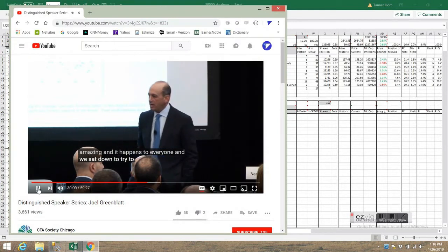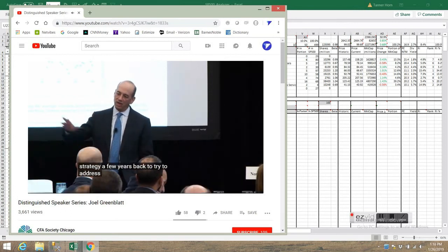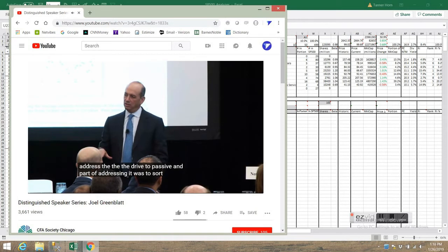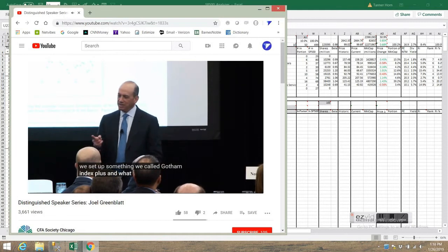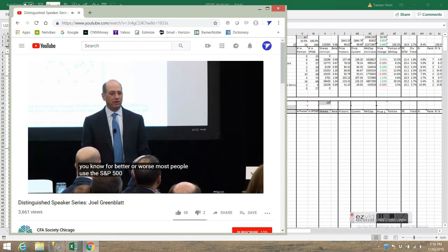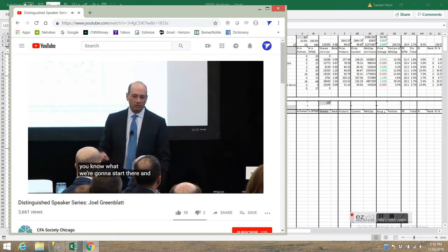And we sat down to try to figure this out. And we actually came up with a strategy a few years back to try to address the drive to passive. And part of addressing it was to sort of partially give up. And so what we did is we set up something we called Gotham Index Plus. And what we did was we said, you know, for better or worse, most people use the S&P 500 as their mark for whether they beat the market. So we said, you know what, we're going to start there.